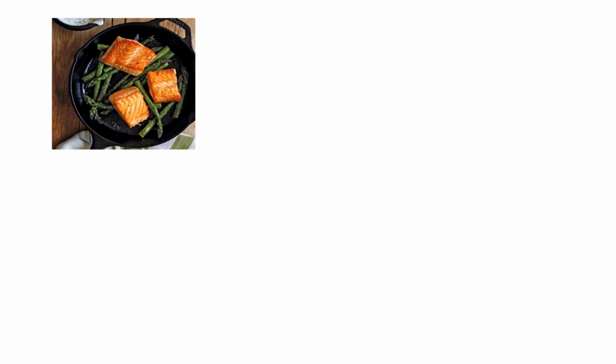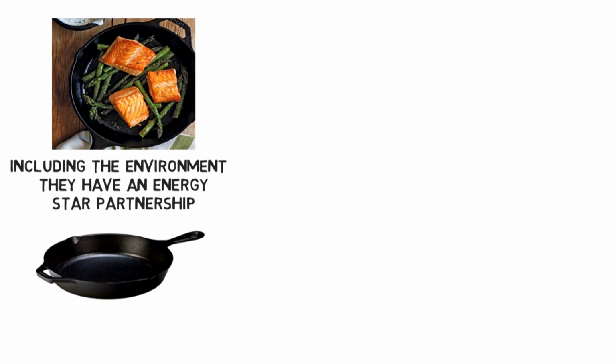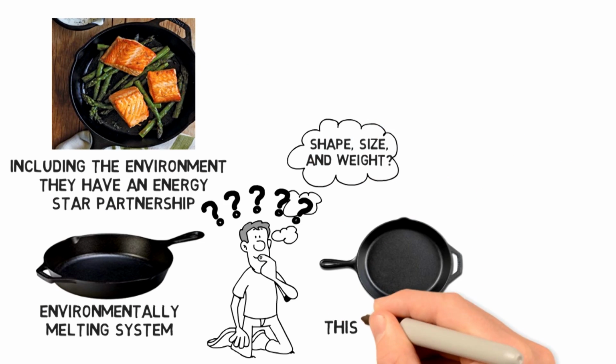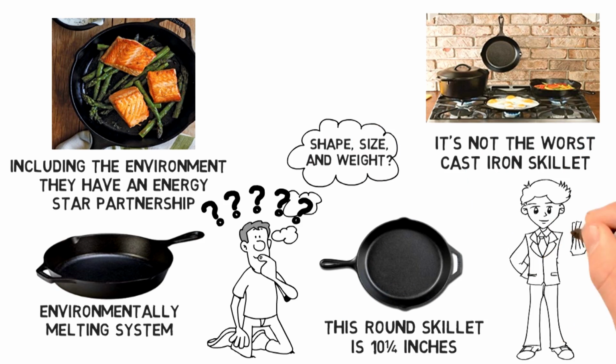They're serious about all things good, including the environment. They have an Energy Star partnership and developed an environmental melting system. So here's some questions you might have. What's the shape, size, and weight? This round skillet is 10.25 inches, and it's not the worst cast iron skillet to handle at all at 5 pounds.